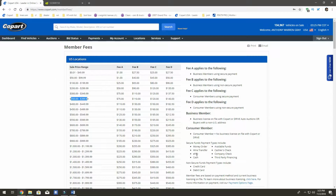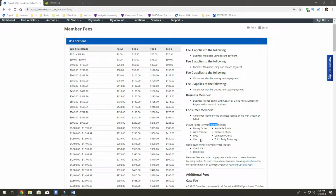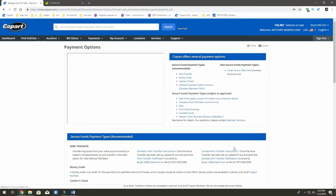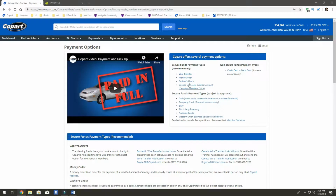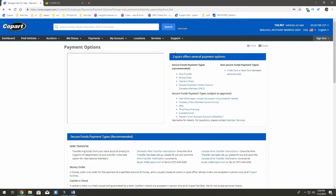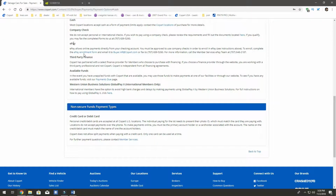But what I think is kind of weird is they say right here, secure fund types include cash. But then it says member fees are based on payment method and current business license on file. To learn more, click here for more information on payment. Visit our payment options page. Under secure fund payments, it says see below for members, credit card payment, cash, limits apply, contact the location for purchase details. So it says most payment forms, limits apply, contact Copart locations for more information.